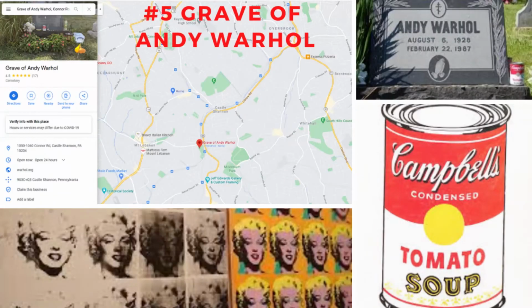Halfway through our list of free things to do in Pittsburgh, we travel to the South Hills to visit the gravesite of the pop icon Andy Warhol at the St. John the Baptist Byzantine Catholic Cemetery in Bethel Park. Andy Warhol was born and raised in Pittsburgh and graduated from Carnegie Mellon.